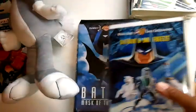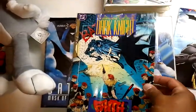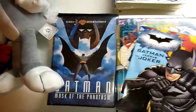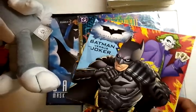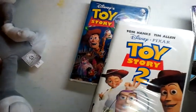Then got these two Batman VHS videos and a Batman comic and a book. Willing to trade anything Spider-Man or Wolverine, you get these four Batman items, and yeah, anything for Spider-Man or Wolverine related. And if you need to complete your Disney collection, just let me know.